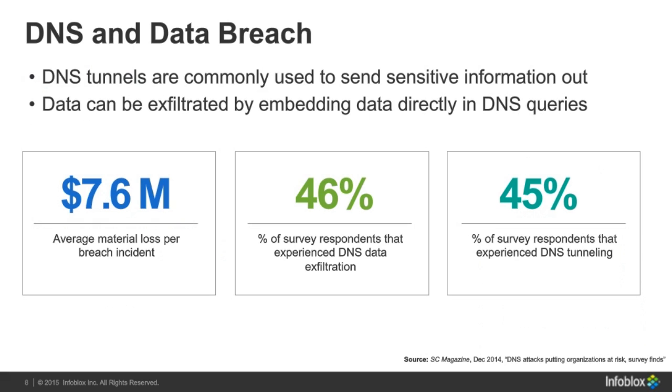So let's talk about data breaches and DNS. There was a recent survey that SC Magazine reported on, done on 300 enterprise IT users in both North America and Europe. 46% of those respondents said that they experienced some sort of DNS-based data exfiltration, right? And 45% of them came back and said they experienced DNS tunneling.